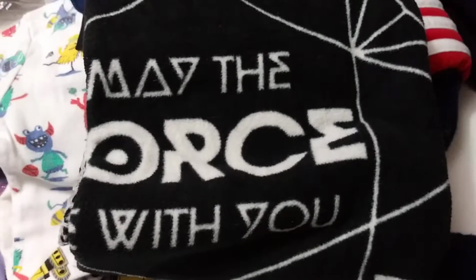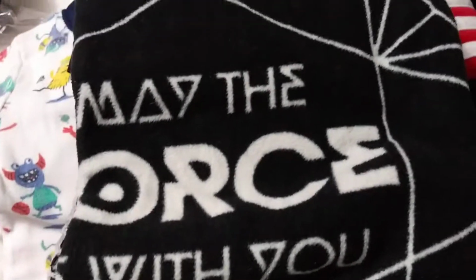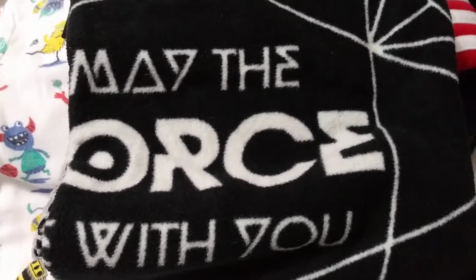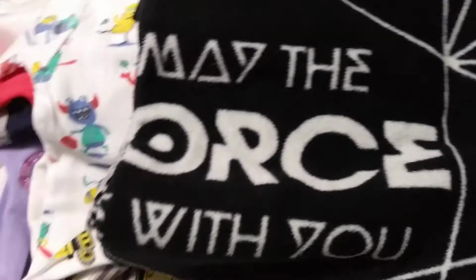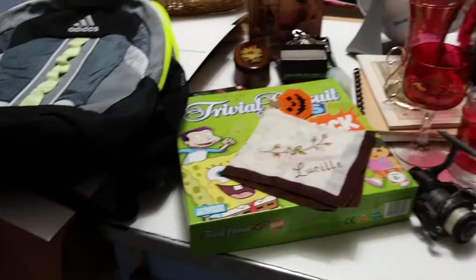And then, last but not least, this is a Star Wars blanket. You can see there, may the force be with you. It's already washed. It's in pretty good shape, and I may be able to sell this for about $10 plus shipping. So, this is some of the haul items.